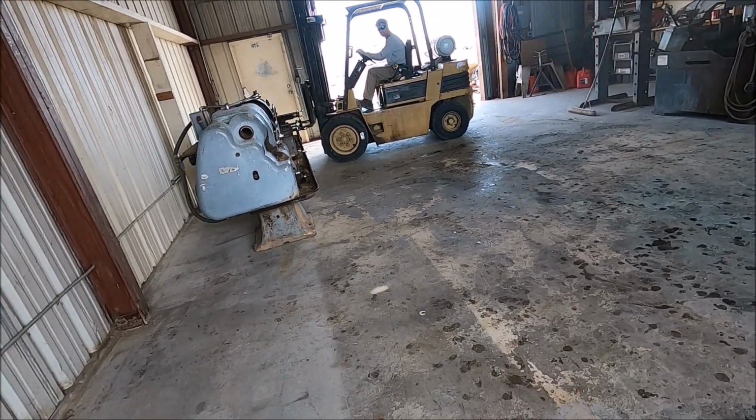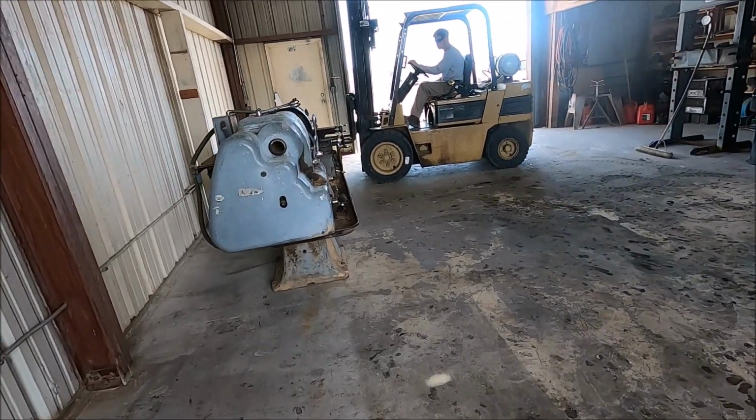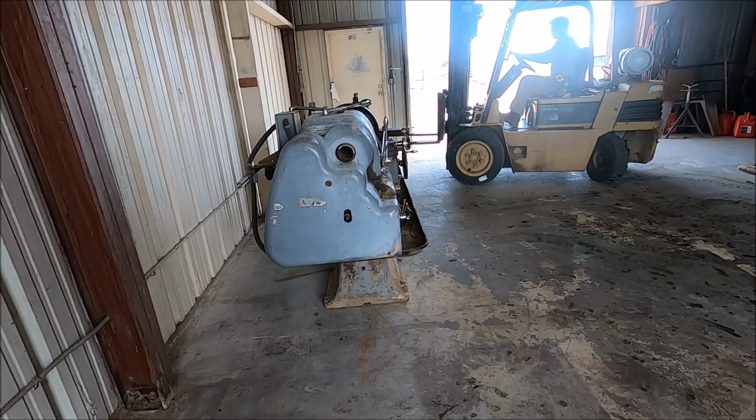That's good. Okay, the lathe has landed.